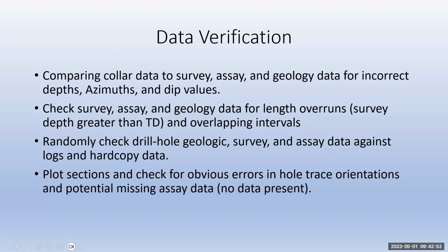The data verification process for drill holes involved the following steps: comparing collar data to survey, assay, and geology data for incorrect depths, azimuths, and dip values. Check survey, assay, and geology data for length overruns, survey grid depth greater than total depth, and overlapping intervals. Randomly checking drill hole geologic survey and assay data against logs and hard copy data. Plot sections and check for obvious errors in hole trace orientations and potential missing data.